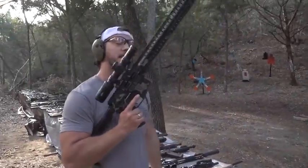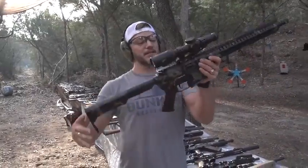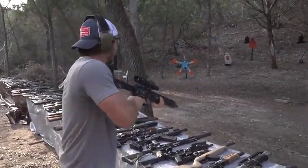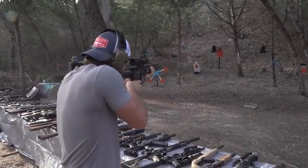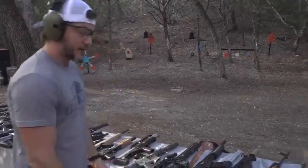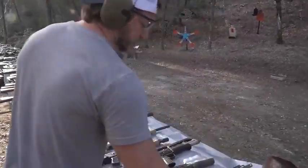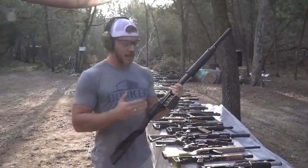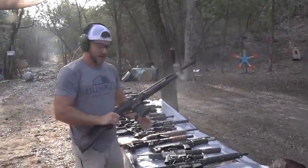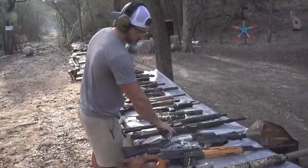This is the big boy. This is a CMMG, and it's a 458 SOCOM, so it shoots a huge round and really powerful. Really good if you're going to go pig hunting or something like that. That would be a good choice. This is a pump action, mag fed, 12 gauge shotgun. Dude, why do I put high brass in all these?